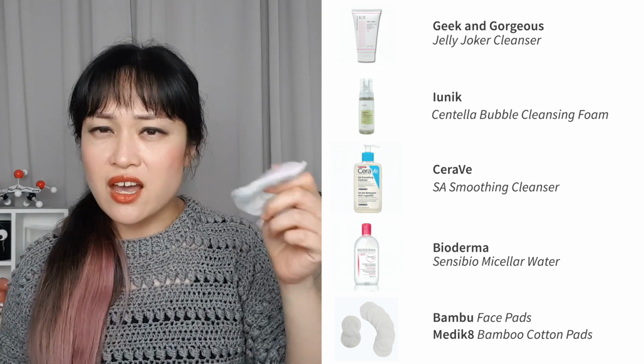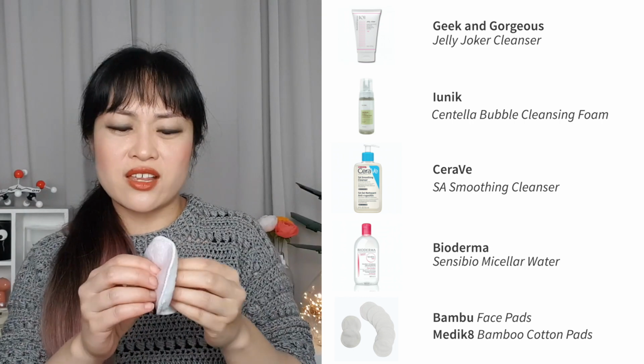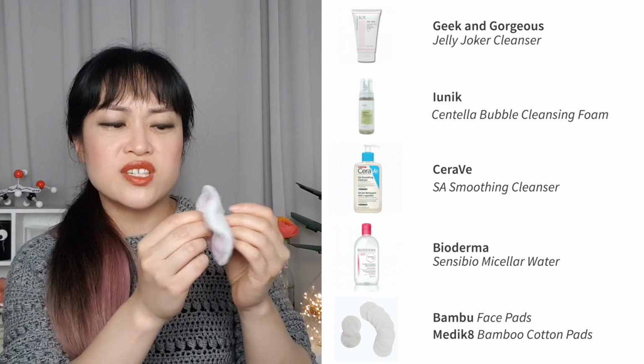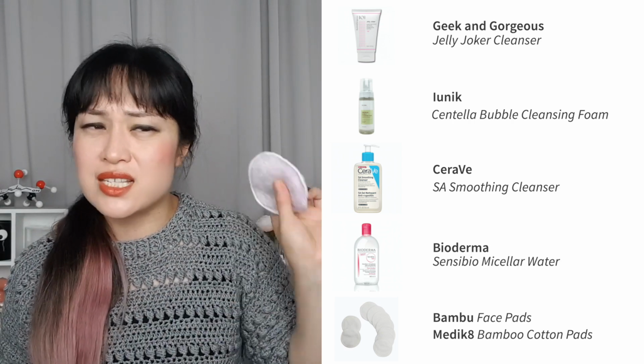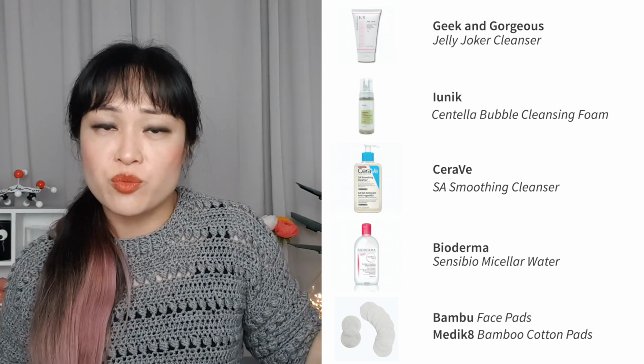I've also tried these Garnier ones, but I don't like them as much. They're a bit fluffy and the two sides separate a bit more. And yeah, just a personal preference. And I don't think this is that much cheaper than other reusable rounds.